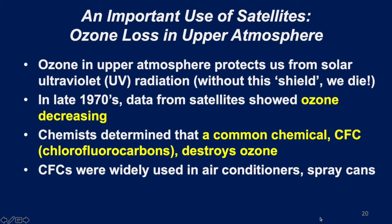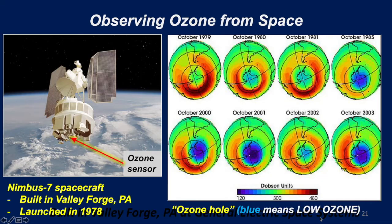And through a bunch of studies, chemists determined that chlorofluorocarbons, or CFCs, were destroying the ozone, or were suspected of destroying the ozone at that time. And that was a chemical that was really widely used in refrigeration, in spray cans and air conditioners, and a whole bunch of other uses.